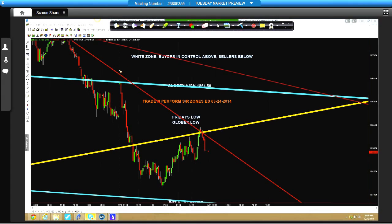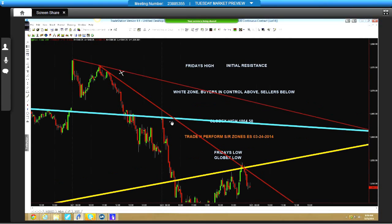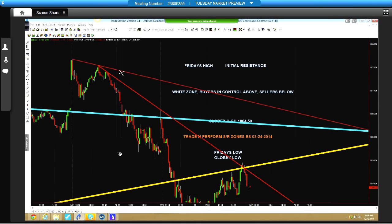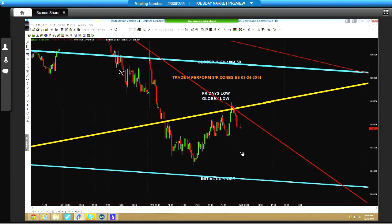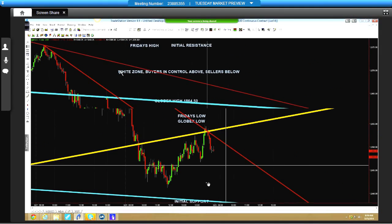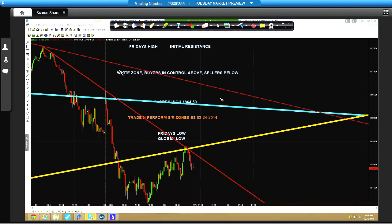Also important in this chart is this 1855 area. If you look on an hourly chart, you can see that we've been rejecting from that consistently, both to the downside and back up to the upside. And it is a point of interest. However, if you also look on the hourly chart, it hasn't necessarily been the easiest place to place a trade. And the reason why I say that is you can see yesterday, while we did respect it in the afternoon, we blew right through it in the morning, okay?